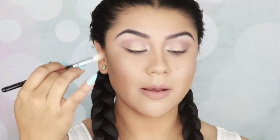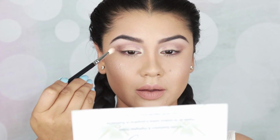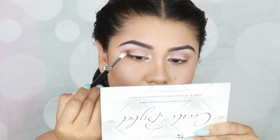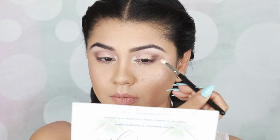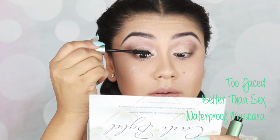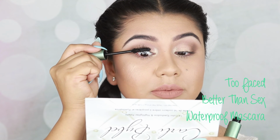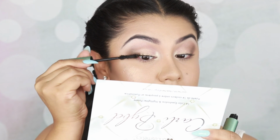Now I just want to darken up the outer corners just a little bit, so I'm going to grab this color out here at the end, put that on the outer area of my eye. I like to really get up down the root of my eyelashes. Now I'm using the Maybelline Lasting Drama Waterproof Gel Pencil in the shade Nude for the bottom waterline. And now for some false lashes, and then we're done.